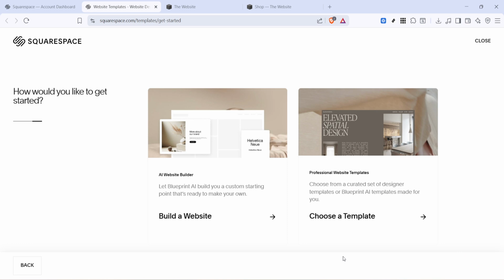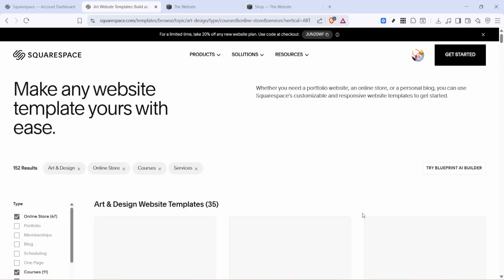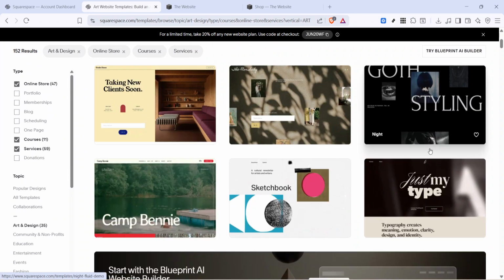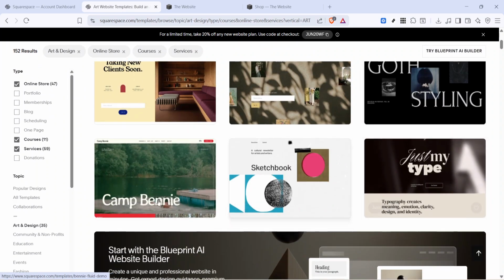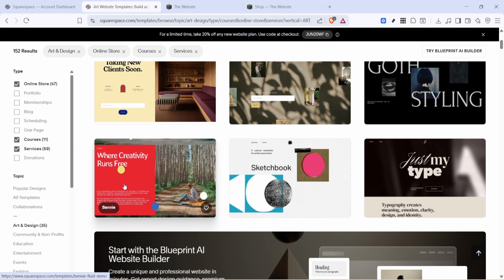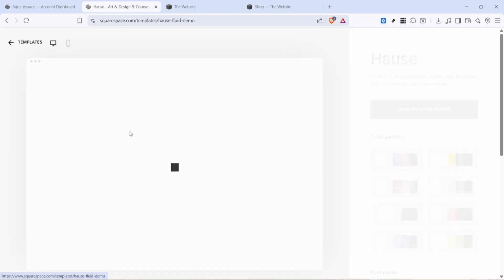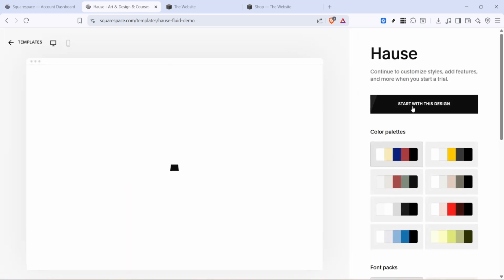You'll now see the option to choose a template. Click Choose a template to move into the design selection area. From there, pick the template you want to use for your new website. Take a moment here, because this template will shape the starting layout and visual style of the site. Don't worry too much about making it perfect right away, since you'll still be able to customize it later. After selecting the template you want, click Start with this design.